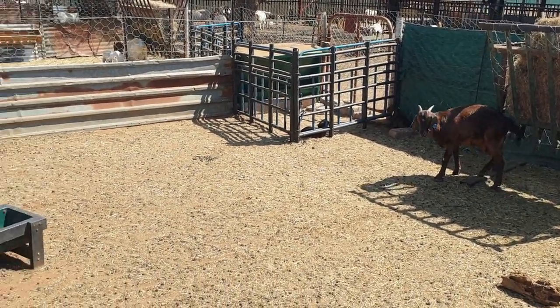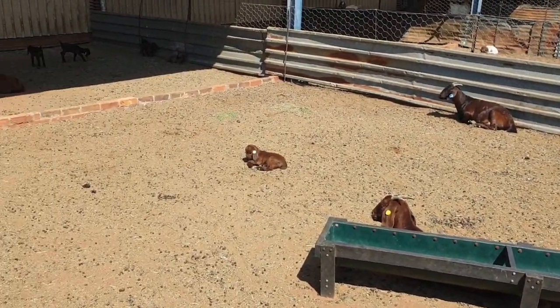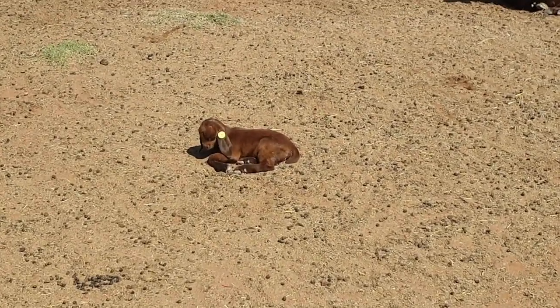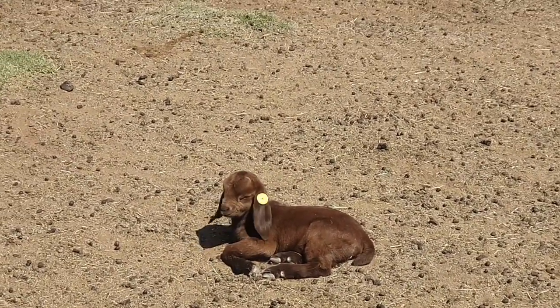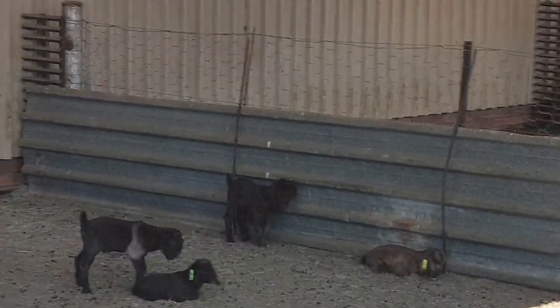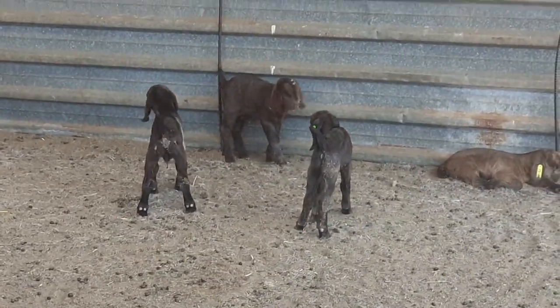I just came to quickly see what all the new babies look like. So you'll see they're all over the place. There's one. Some of these ewes were brought in as youngsters, and for some reason when we scanned them, they were already pregnant. So they lambed a little bit too early to our liking.